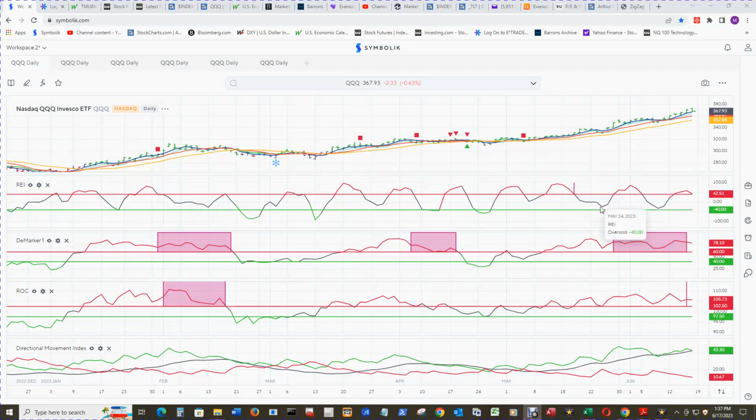So when it comes off of zero to the downside, we're looking to get below this oversold 40 for less than 5 days and then get back above it. And hopefully all that happens when the DeMarker 1 is sailing above its overbought zone here. It's in a region, so it's really going high there. Same thing with ROC. So if these two are well above their overbought lines and REI seeks zero, comes off of it, goes under oversold, goes back above it within 5 days, that's a big time buy signal.